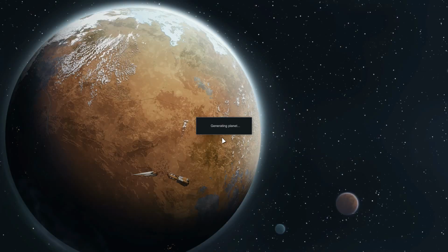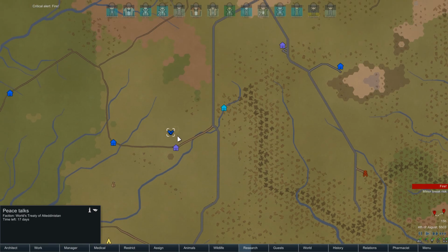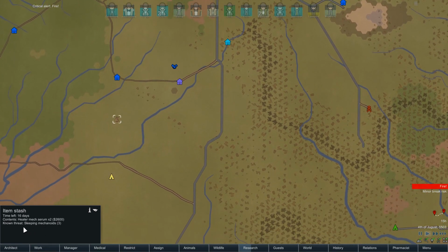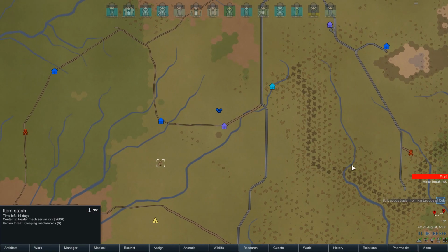By the way, what's going on in the world? I know we had some trade requests. Do we have any peace talks outstanding? I don't think we... Oh, we do have one. That's with the Treaty of At-Taninistan. I'll never say that. The World's Treaty of Addy. An item stash. Healer mech serum, but it is sleeping mechanoids. Are mechanoids the big worms, or are those the little guys that kind of shoot you with the lancers?